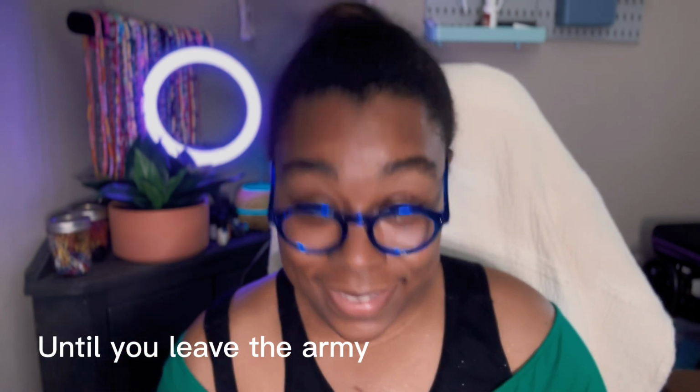So anything that you bring on top of that could equate to a lot of stuff, and you have to keep in mind that you're gonna have this stuff with you even when you go off to AIT. So this is just gonna be your stuff. You're not returning this stuff. It's gonna be your stuff.